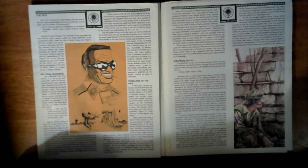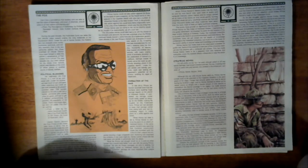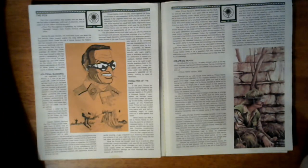Can it be a coincidence that leaders who are able to see the value of diplomacy, even alliances, should arise in all 5 houses simultaneously? During the past decade, the Federation has taken the first definite steps towards ending the long stalemate of the succession wars. Under the rule of Hanse Davion, the Federated Suns has enjoyed more social, economic, technical, and military recovery than in 2 centuries before him. Even the enemies of House Davion have been forced to label this period a Renaissance in Federated Suns culture. The past decade has also been critical for the whole Inner Sphere, which now stands on the brink of either peace or another bloody round of warfare.